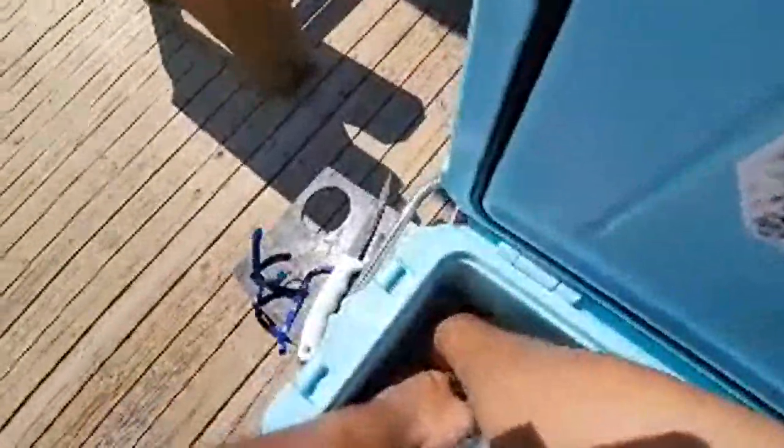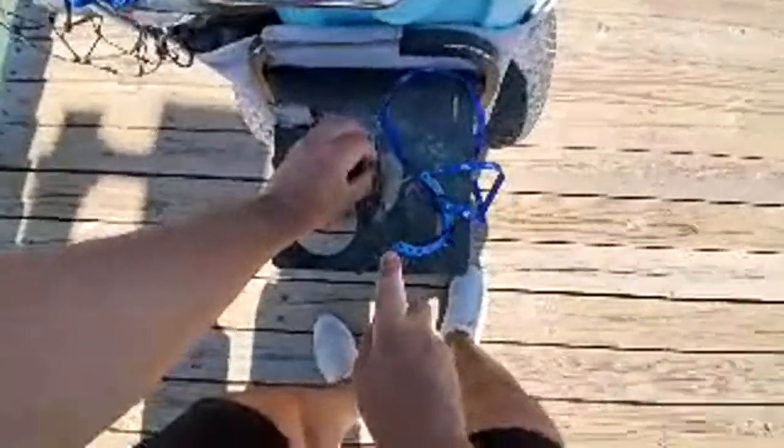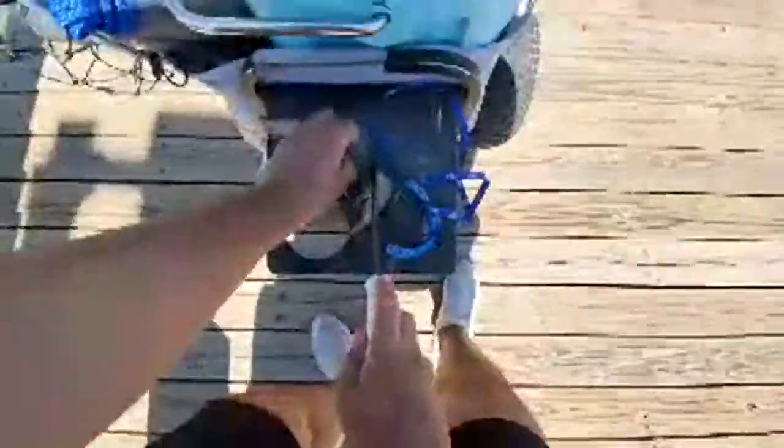They are biting. That is good shrimp. Shrimp's from Costco, it's farmed. The white shrimp that they have. It's good stuff.